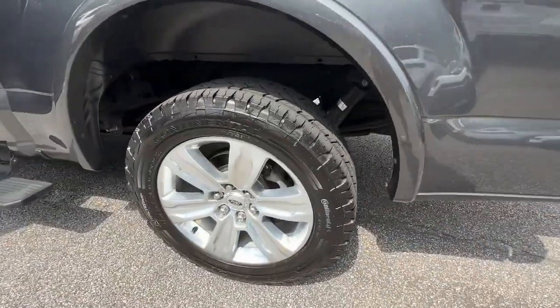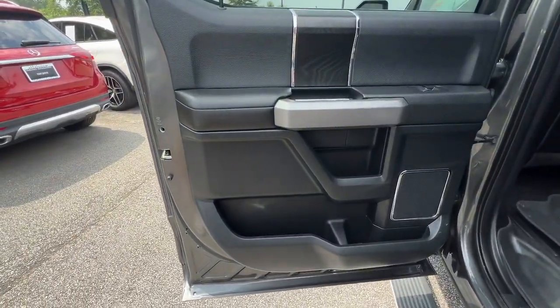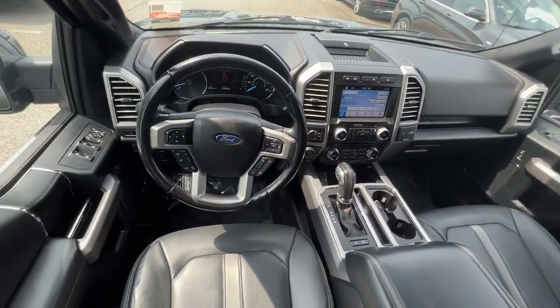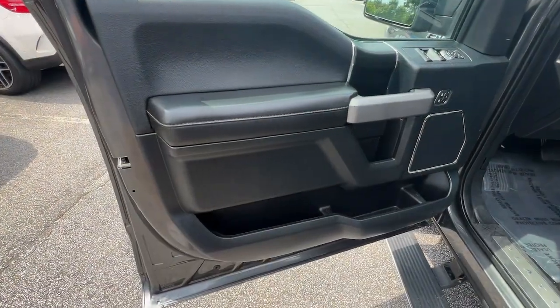These are just some of the great options this vehicle comes with: heated driver's seat, bed liner, satellite radio, backup camera, fog lamps, steering wheel audio controls, aluminum wheels, trailer hitch, alarm, electronic stability control.